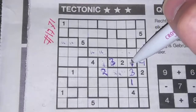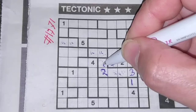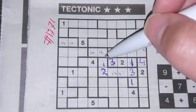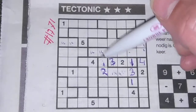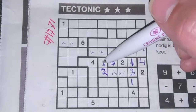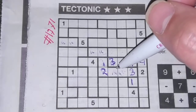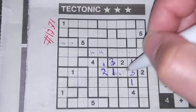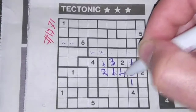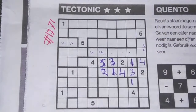This box cannot be a 1, so the 1 could be here or there. But I cannot place the 1 here also. Same story with the 2. If I place the 1 here, I cannot fill any 1 in one of those 2 boxes. So the only place for the 1 should be here. And I've eliminated the 4, so the 4 goes there. 1 box left should be the 5. Alright.